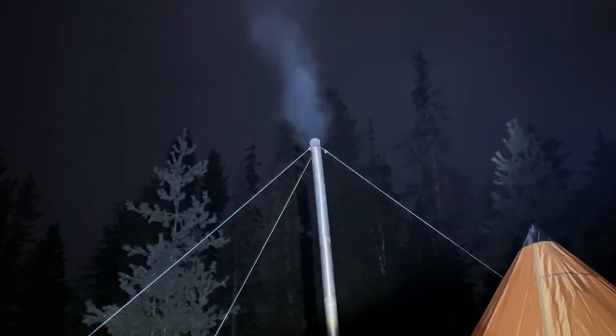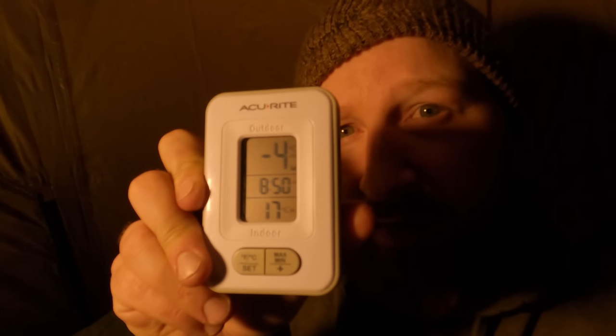Well, it's getting nice and toasty in here, you guys. We are looking at 25 degrees outside and 62 degrees Fahrenheit inside, which is really pretty warm already, which is negative 4 Celsius outside and 17 degrees Celsius inside. It's definitely warm.